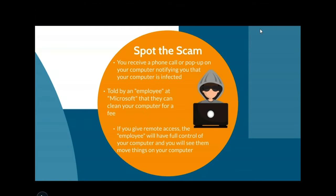So you will give them remote access, and what you'll see is this big red arrow that will appear on your screen, and then they will point to things and they'll say, okay, now I want you to click here. Now I want you to do this. They will ask you to perform those actions. They will not just start moving things around on your computer. So if you've given this person access and they just start clicking things, opening documents, what have you, that is probably a scam. And what they're probably doing is uploading malware or viruses onto your computer.